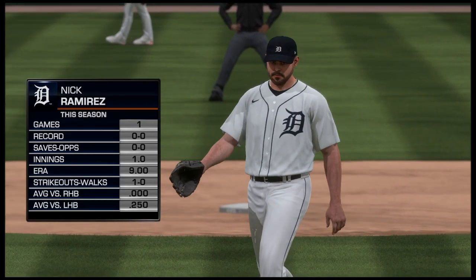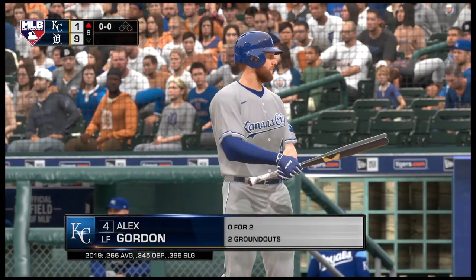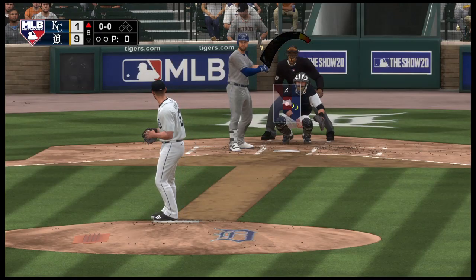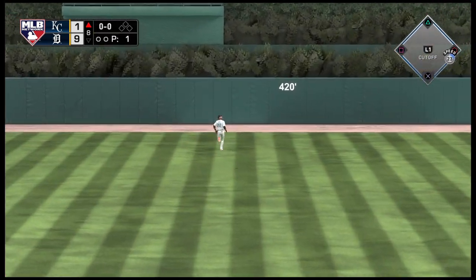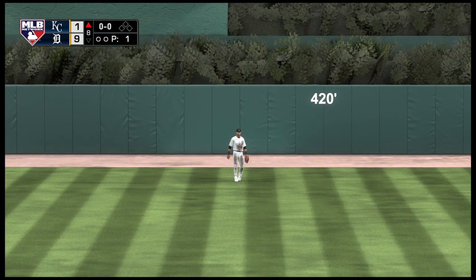Nick Ramirez will come on in relief as he'll make his second appearance of the season so far. Here's the left fielder Alex Gordon, 0 for 2 here to start the afternoon. First pitch coming, here it is. High fly ball out to straightaway center. Center fielder on the run. He gets there and makes the play for the first out.